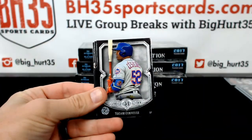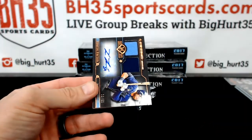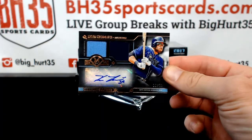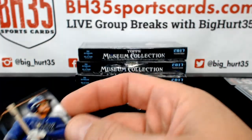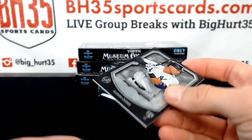Ichiro, Cespedes, Aaron Judge, Yastrzemski, and Kevin Kiermaier for the Rays to 50. I think that's Kerver. Yep. He's in all the right spots.